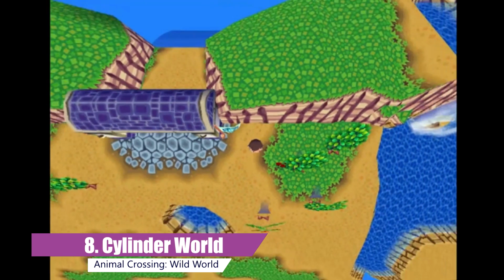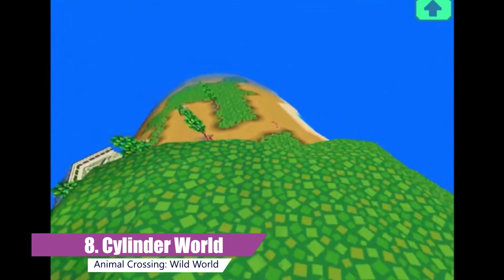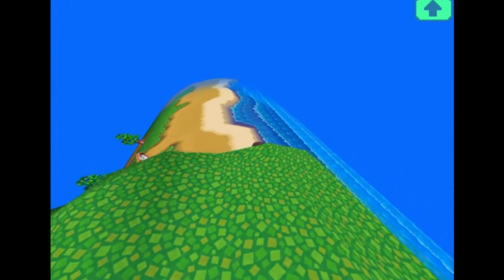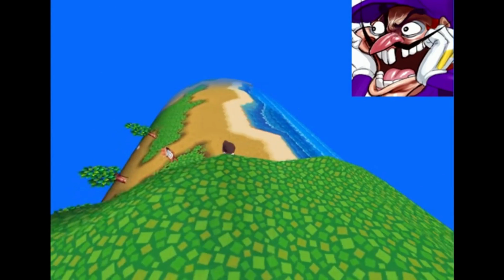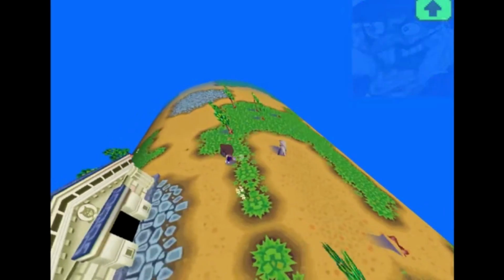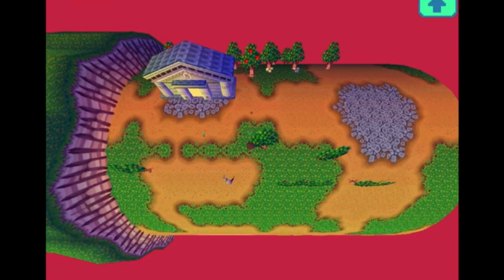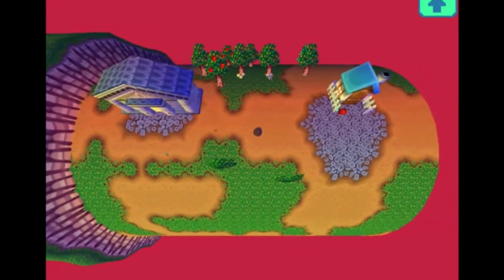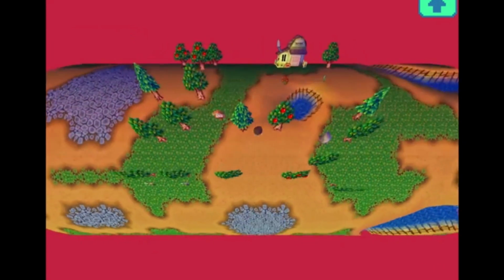Number 8. The first look at the cylinder world in Animal Crossing Wild World. Now, in my mind, this one hardly fits on the list, but a lot of people were asking for me to put it on here, just because of the sheer popularity of it in general. A lot of people know that in Wild World, it's pretty much running on a cylinder, or at least it feels like it. No one really knew what it looked like when you zoomed out the camera in Wild World, but as it turns out, as you walk along in town, it actually does wrap around into a cylinder, proving to be one of the most unusual zoom outs we've ever had on the show.